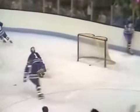Head mounting the puck to Cornwall, going to the goal. To score!